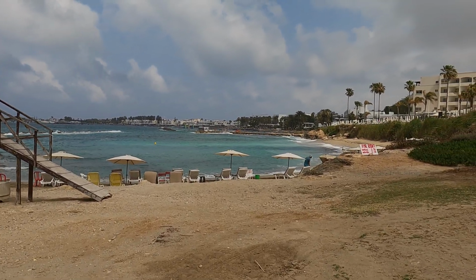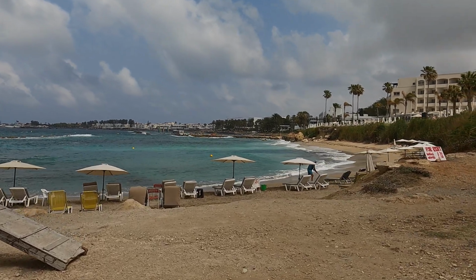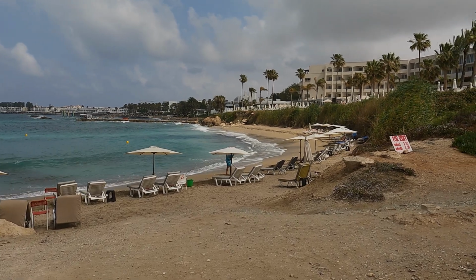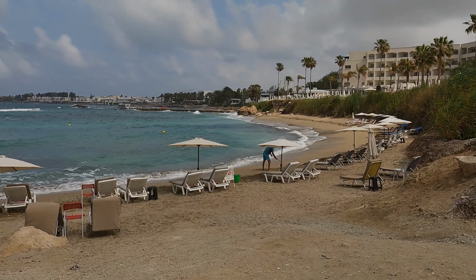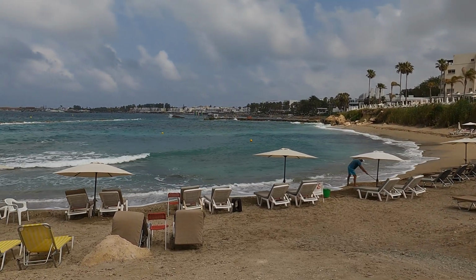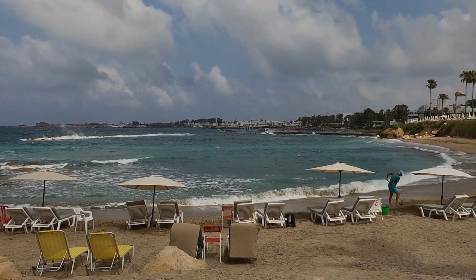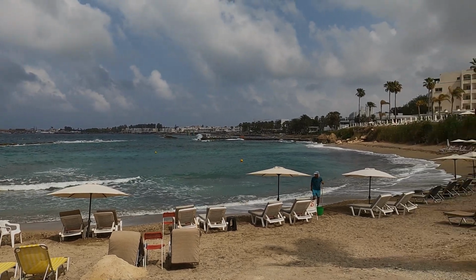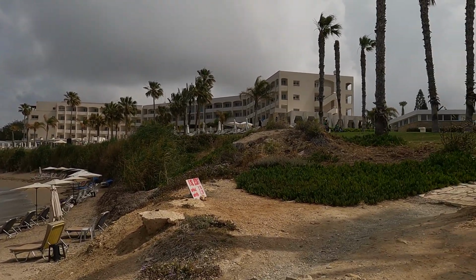Sunbeds $2.50, umbrellas $2.50, standard Cypriot price. Well, and there's the SODAP 2 beach being maintained very nicely. There's a nice look at the rest of the coast walk and the castle. And let's go up behind the Alexander the Great now.